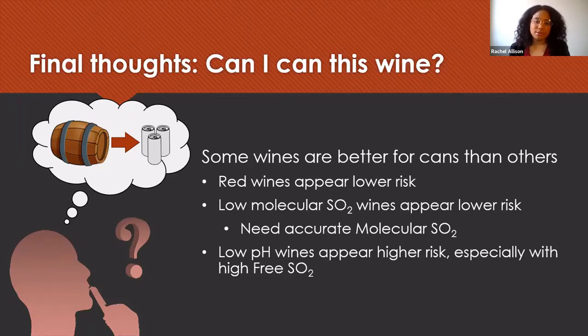And so we might consider adjusting that, lowering it to be something that is more appropriate for a packaging that has much slower oxygen ingress. There's always, of course, the caveat that it depends on the wine and the style you're trying to achieve, but we have to be flexible in order to take advantage of the benefits of this new type of packaging.